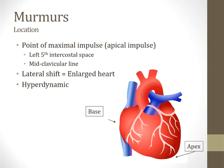So remember that I told you on the last slide, at the left fifth intercostal space in the mid-clavicular line, that's where you hear mitral murmurs. Also, if you take your stethoscope off that spot and place your finger on it, you should feel the impulse of the heart when it contracts. That's called the point of maximal impulse. It's also called the apical impulse because your finger is over the apex of your heart. The apex is the point of the heart, the base is the back of the heart here.